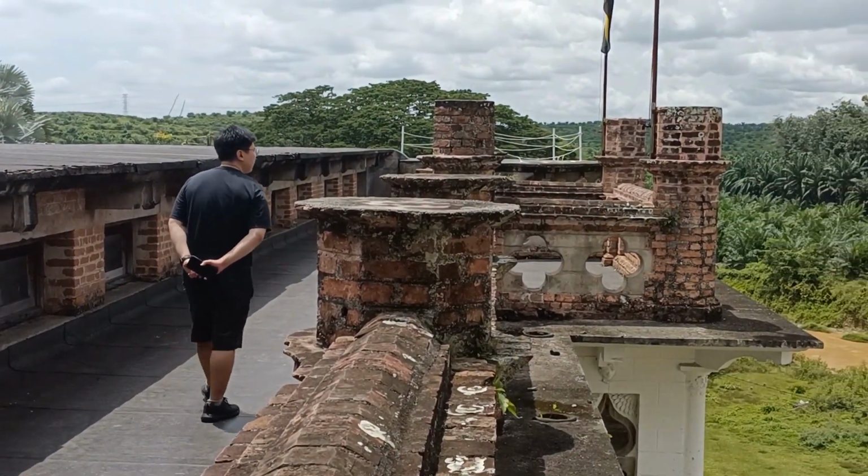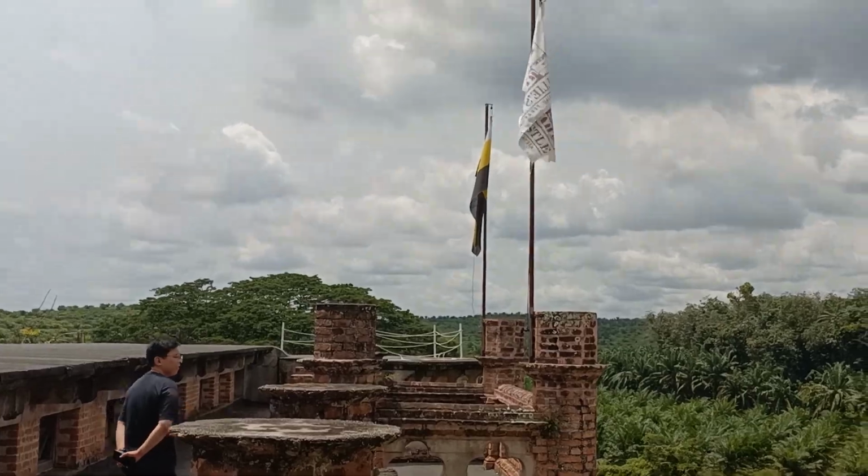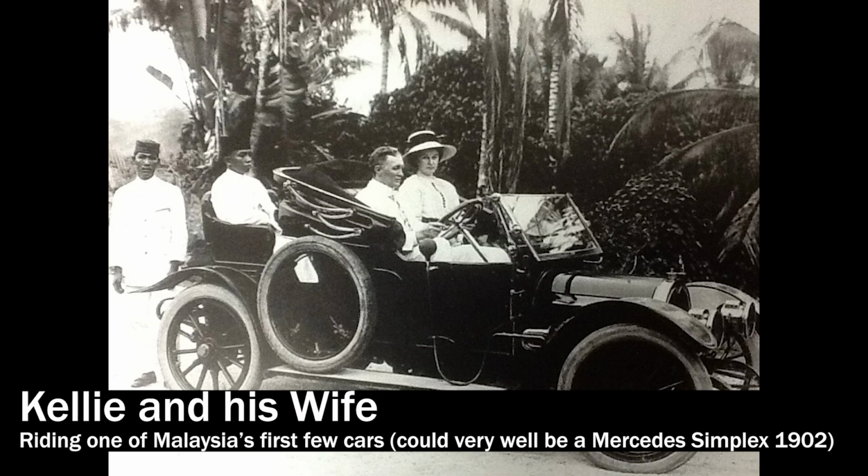Maybe probably a bit earlier, during the 1800s, 1890s or something like that. Close around that time. And when he built this place, he had a really good intention of making a castle, a mansion to stay in Malaysia. There are people who say that he built this place for his wife as a gift. We have no idea whether that's true or not.